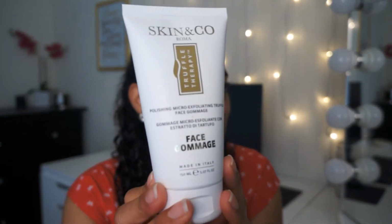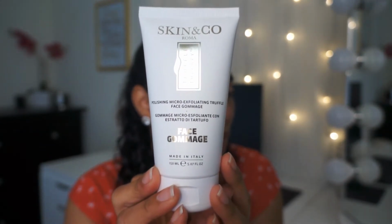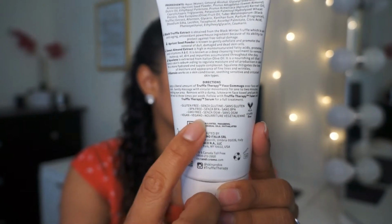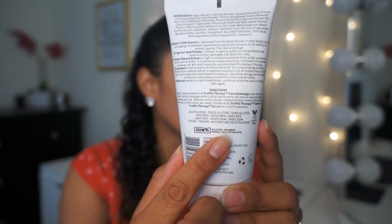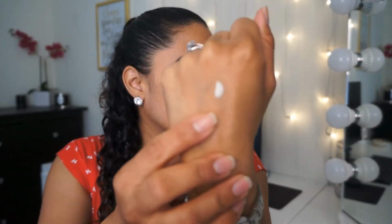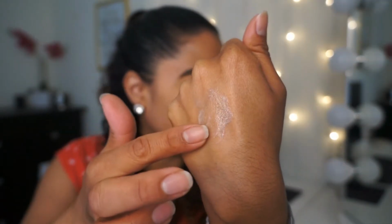So let's get started. The first thing that I do want to mention is this one. This is the Skin&Co Truffle Therapy Polishing Micro Exfoliator Truffle Face Gommage, and it says it's made in Italy. I love this because on the back of it, it tells you gluten-free, everything that it's free of, vegan, cruelty-free. And let me just show you the consistency of this. I don't want to use too much because I actually used it this morning for the first time. Do you see that? It's a very creamy consistency. As you can see, it has little exfoliating properties to it. It smells so good. I don't even know what it smells like, but it smells really good. And on here, it says it retails for $28.